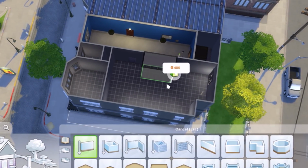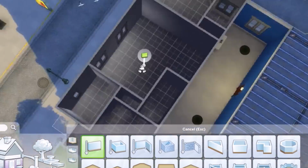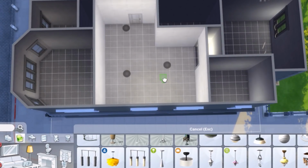SimLicy here, so welcome to another Builds For You video, and this time I am building an apartment for the Jackson family created by Danik Reich on the Sims 4 gallery.